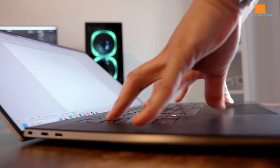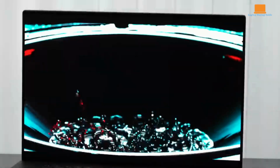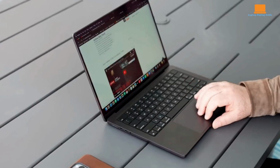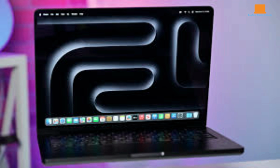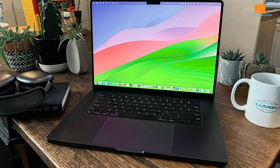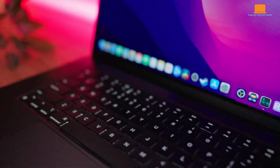In conclusion, choosing the best laptop for video editing among the MacBook Pro 14-inch M3 Max, HP Envy x360, and Dell XPS 17 ultimately depends on your specific needs and preferences. If you prioritize unparalleled performance within the Apple ecosystem and appreciate the blend of power, portability, and a stunning display, the MacBook Pro 14-inch M3 Max emerges as a top contender. With its potent Apple M3 Max processor, exceptional graphics capabilities, and vibrant Liquid Retina XDR display, it offers a seamless editing experience tailored to the needs of creative professionals.